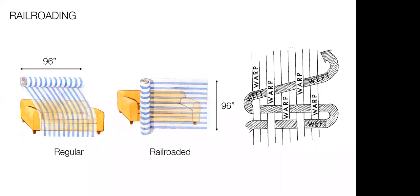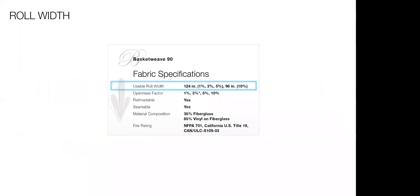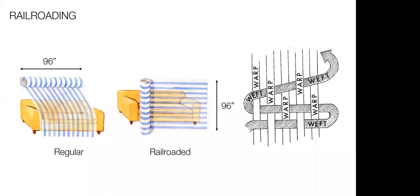So for every single fabric on that fabric card, if I go back and show you the fabric card, Basket Weave 90, is it railroadable? Yes, great. So in the meeting, I can tell the client, oh, you want the stripes to go the other way? No problem, I can railroad this for you. Now, these words are here because when you're working with a homeowner and a designer, the more sophisticated you can sound, the better off you're going to be in the sales process. So use the lingo that they know, and that would be warp and weft.